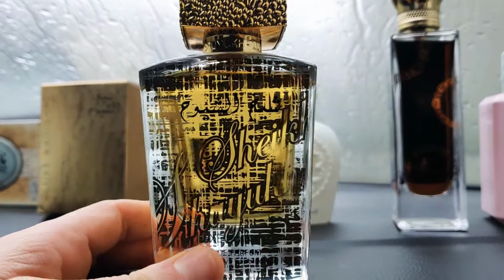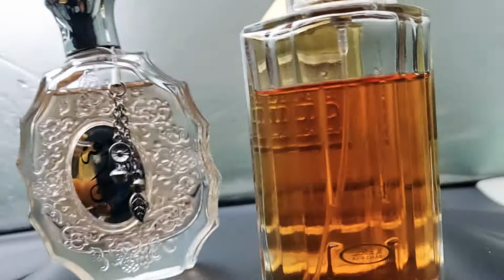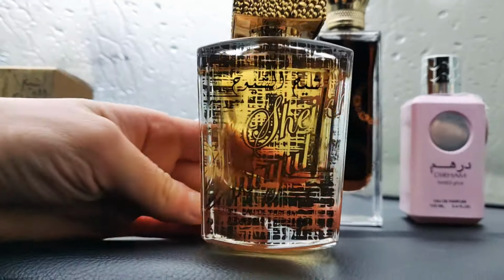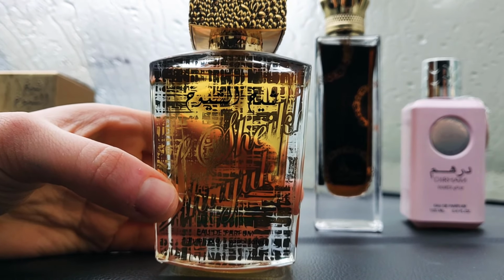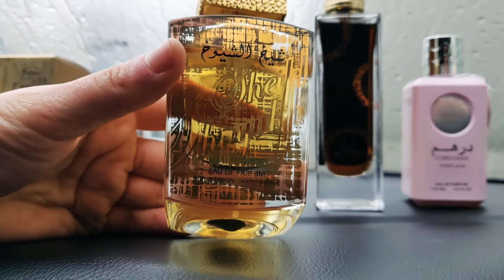But I got a compliment once while wearing this perfume, and that day, guys, I layered it with Choco Musk. Choco Musk is a great layering scent by Al Rehab. So this perfume, Sheikh Al Sujuk, is very well known. And this type of vibe you could see in many perfumes. Some people say even in Swiss Arabian perfume, one of the most popular perfumes there. I never tried that one, I don't know, guys.